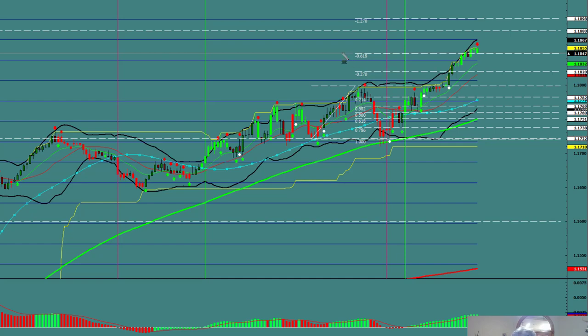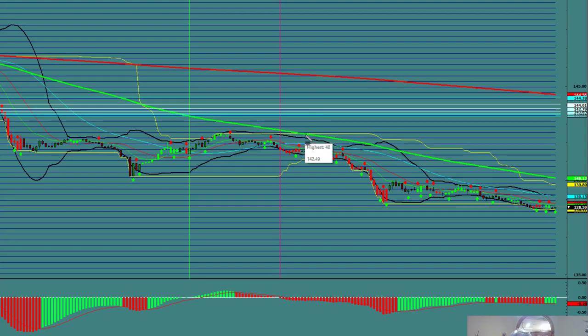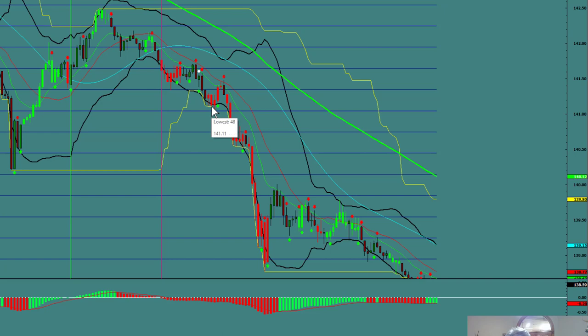All right, let's just do one to the downside. So let me find some. Here we go, Dollar Yen to the downside. I'm on a 10-minute chart, so we'll take a look at it here. Let me pull this up like this, and you can see all the pullbacks. Down, up, down, up, down, up, down, sideways, down, up, back down.